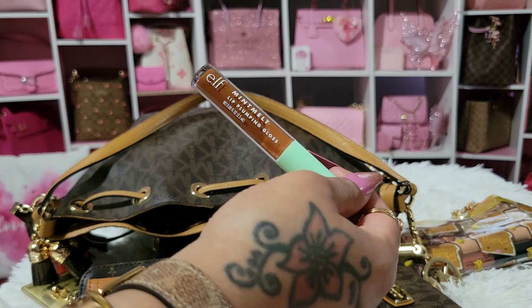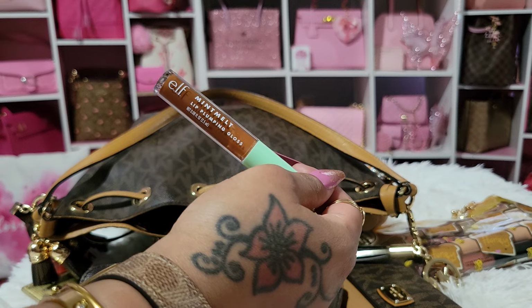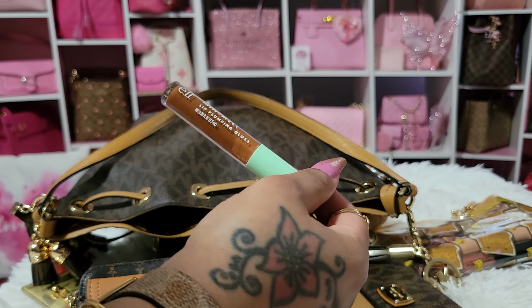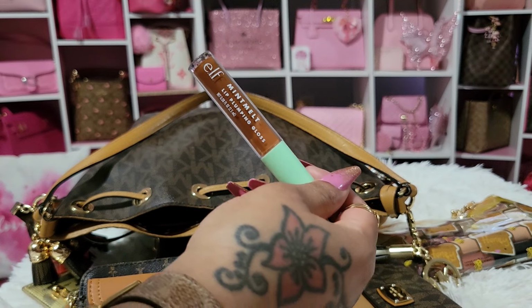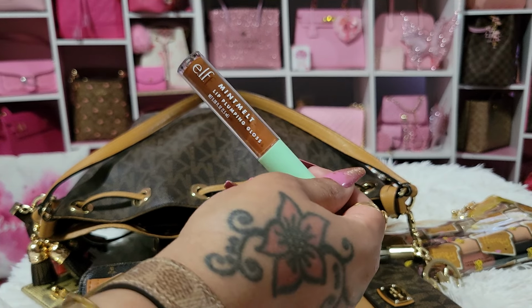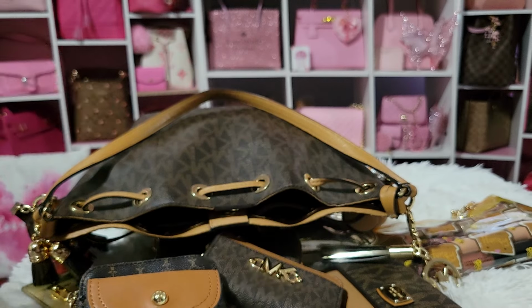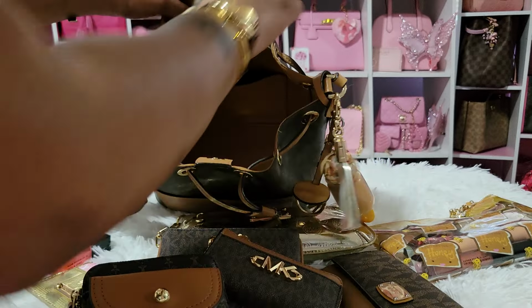Y'all, this brown is so pretty. And it actually shows up. A lot of lippies just show up clear, which I like, but this one shows up brown. This is on Amazon. I think I paid like $3 or $4 for it, and I got it because it said mint. I love anything minty, but it's not really minty, but the color is so pretty. I'm definitely going to get another one of these.